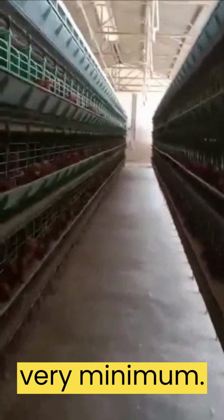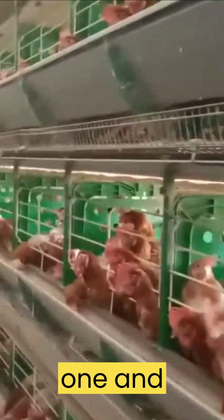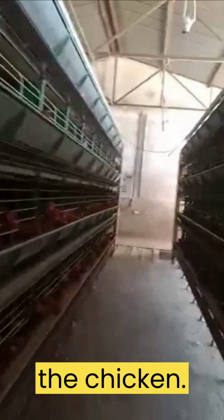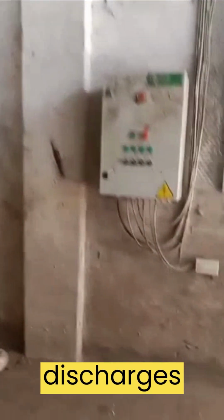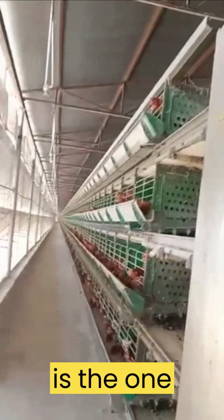Mortality is very minimal. One cage has 8 birds. When mortality occurs, they take that one out and immediately replace it from another area, for maximum utilization. From the sound of the chickens, we can see that they are making a happy sound. It means the chickens are happy in these cages. From here, through this conveyor belt, the chicken manure goes to the trolley kept outside. This is the one part.